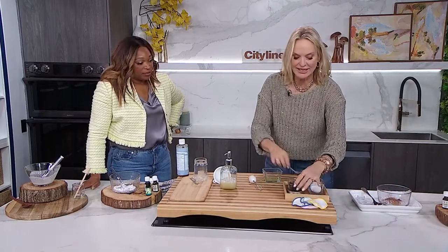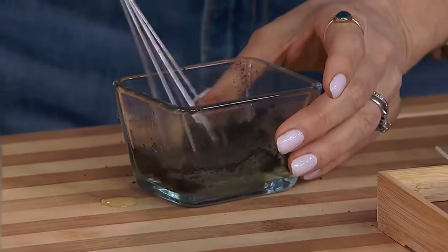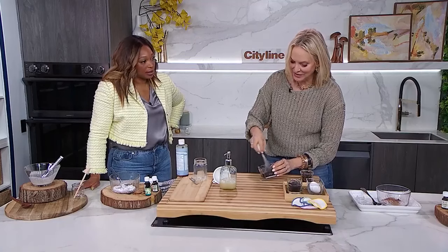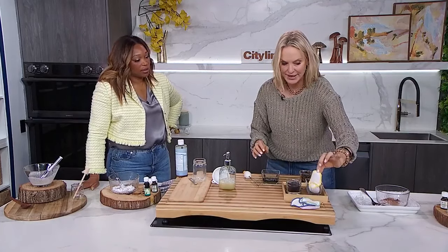Then we're going to put in 1 teaspoon of coffee because coffee will help with the dark circles. And you mix this together. The caffeine will get rid of that. Exactly. And then you've got the egg white, and then you've got this great little paste. So now what I did was take reusable makeup wipes, cut them in half, and then I store these in the fridge.